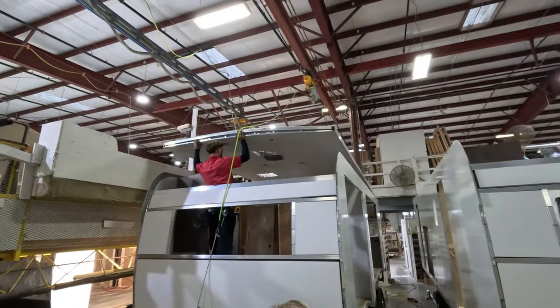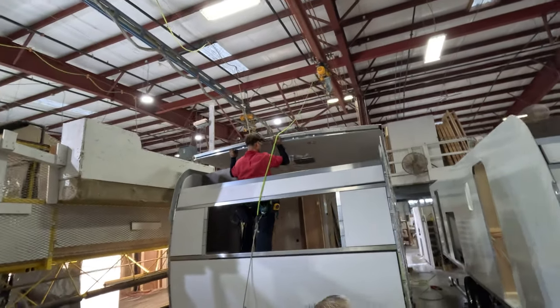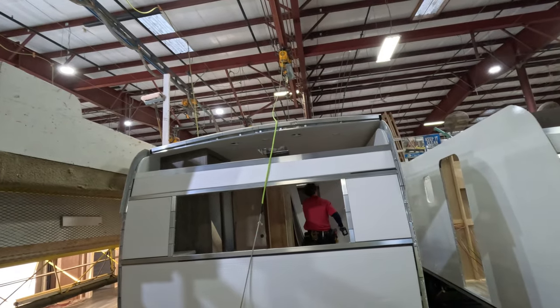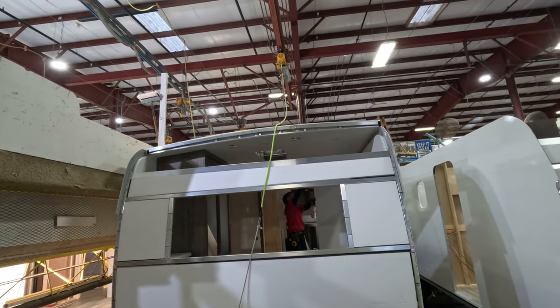It'll take your pieces that we can use for everything. Kind of just puts together a nice little box there, and then we'll screw it all down.